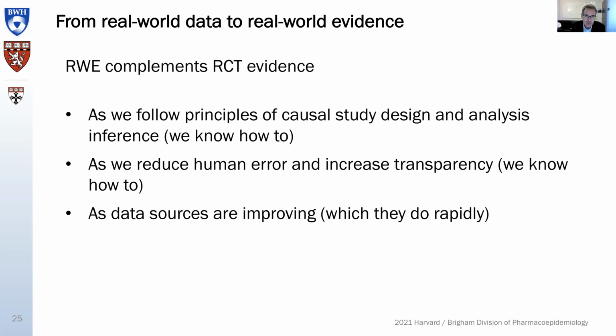And of course, we know how to. We know how to do causal studies and causal analyses. And we're also getting closer to our goal as we reduce human error and increase transparency, and we know how to. And also as data sources are improving, which they do rapidly. So I think there's movement on all fronts. We have solved many issues already, and there's a dramatic dynamic in other aspects. This is moving very quickly towards a very promising destination. So I'm very upbeat on real-world evidence and its utility for serious decision-making by regulators and other high-stakes decision makers. So thank you very much, and I hand back to Rishi.